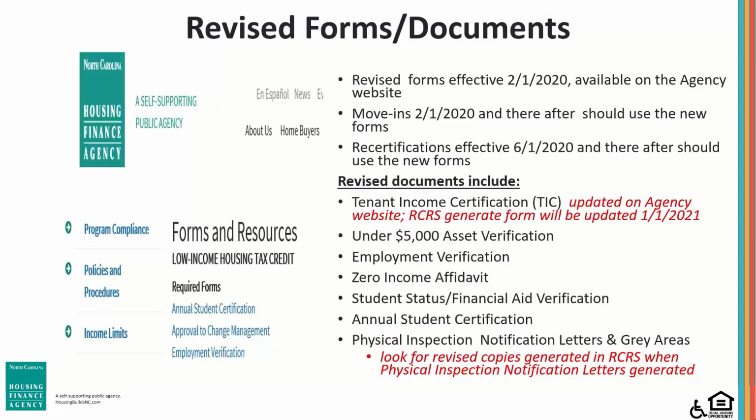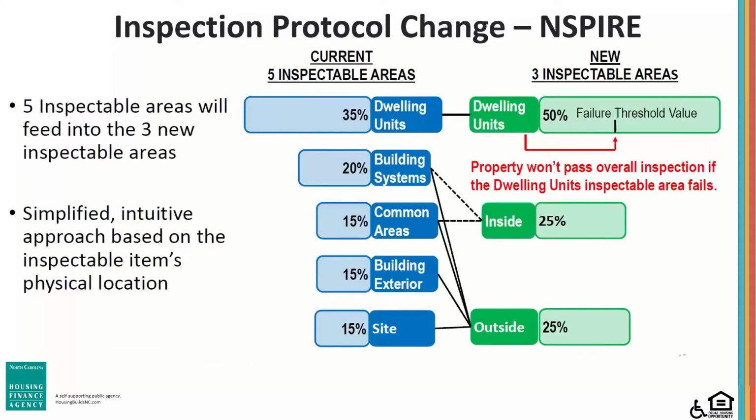The inspection protocol change was scheduled for late this year, beginning of next year, 2021, going to Inspire. We currently use the UPCS. Now we currently have 5 inspectable areas. Once they make the change to Inspire, there will be 3 inspectable areas, and you'll notice that more focus will be on the dwelling units. That'll be 50% of your inspection. Once we get more information about this and know when it is actually going to be put in place and rolled out, we'll share that information with you, but we did want to give you a heads up that that is coming.